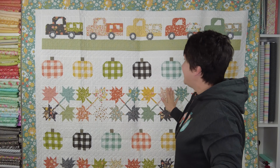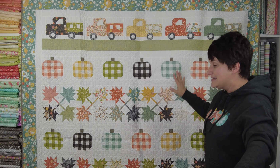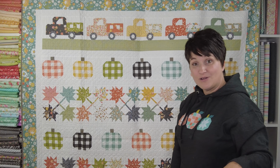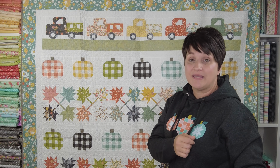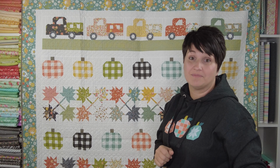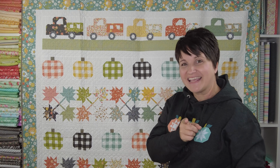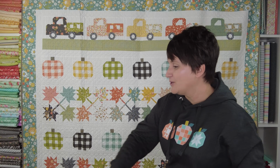This first quilt I have to share with you is called Roadside Harvest, and it's full of those cute little trucks and pumpkins and leaves. This was also the boxed kit for this collection. You may still be able to get this as a kit in your quilt shops right now. So if this is something you would like to make, see if you can grab that kit, because those boxed kits are always so cute.